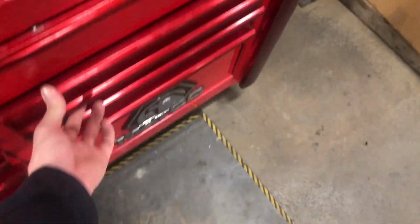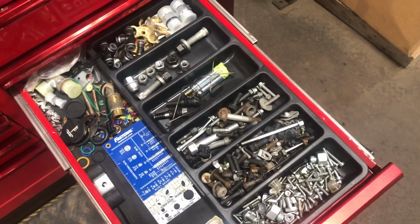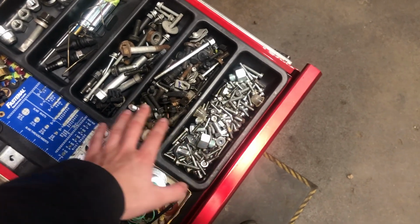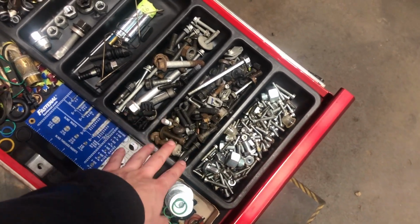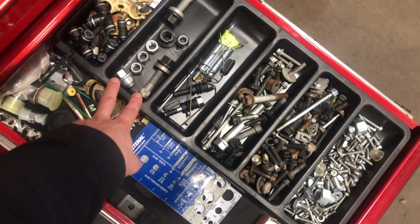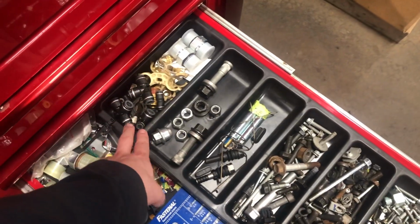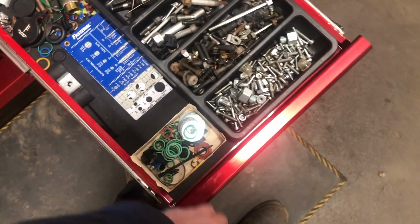Going down, miscellaneous bolt drawer. I like to keep that organized. I do use, this is small equipment, general metric stuff, brake stuff, body, some wheel studs, air stuff, some O-rings.